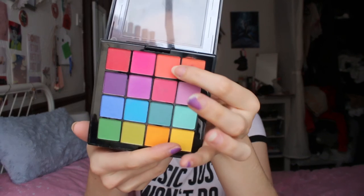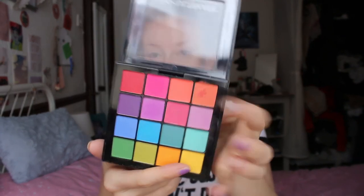Now I do have a blush, but I've been really loving orange blush recently. And I don't own an orange blush, so what I've been doing is just using this little colour from my NYX Brights.